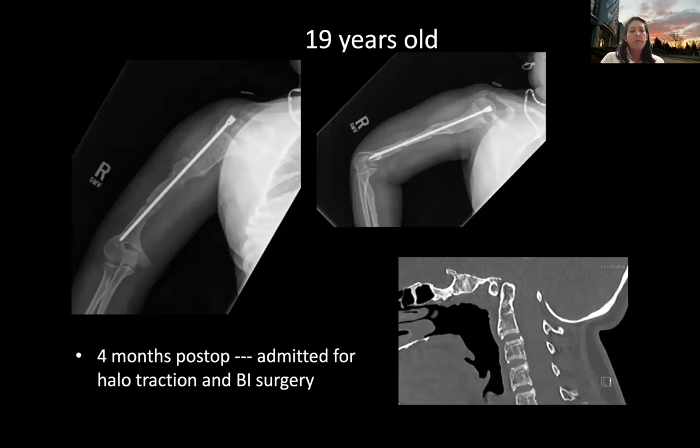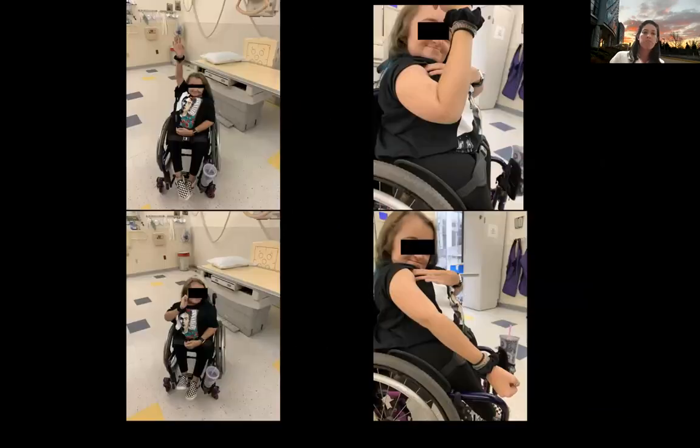At 4 months after the procedure, you can see here better healing at the upper two osteotomies than at the distal one. But she was doing well, and at this time was actually admitted for this severe basilar invagination that you can see here, and underwent a surgery with halo traction and fusion.